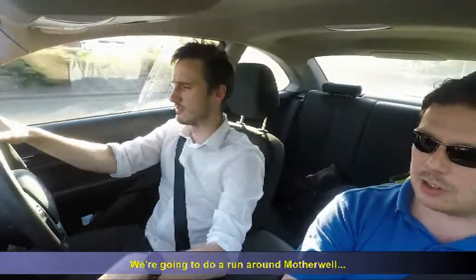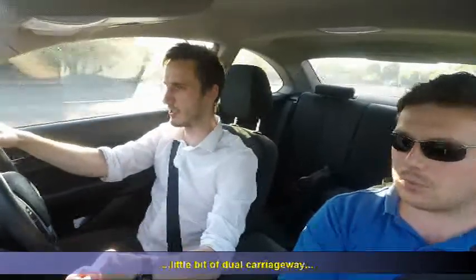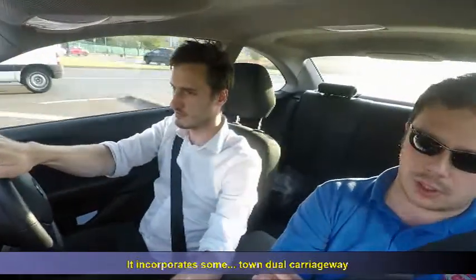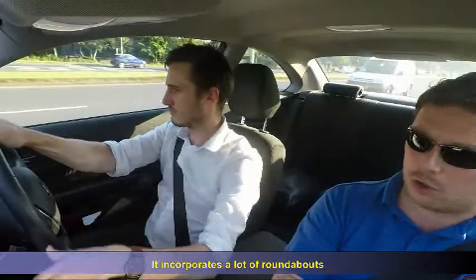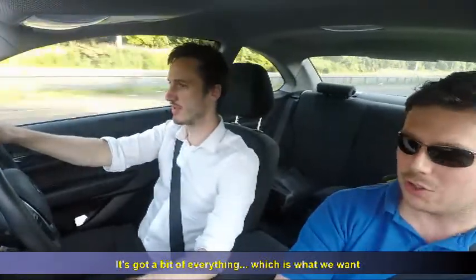So we're going to go to basically a run round Motherwell. That incorporates a little bit of motorway, and a bit of dual carriageway heading down to Motherwell from Hamilton. It incorporates some town dual carriageway, a lot of roundabouts, some traffic lights, some town centre, some hills, some uphills, some downhills, varied speed limits. It's got a bit of everything. Excellent, which is what we want. It should give us the best representation.